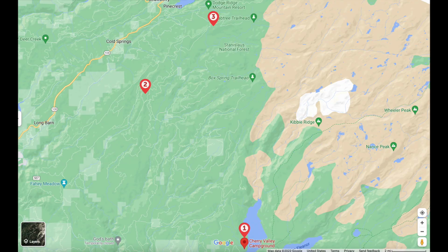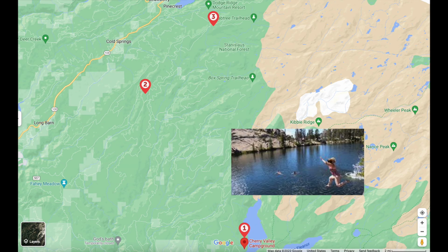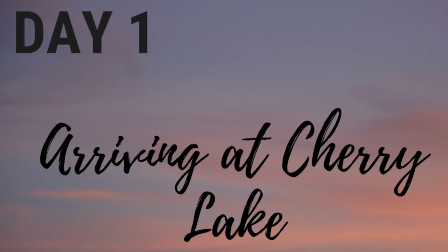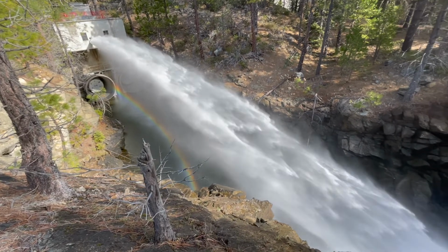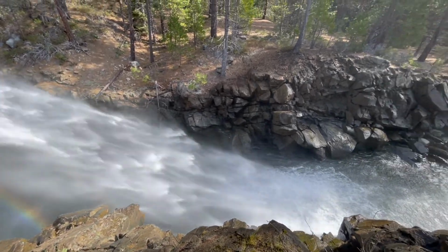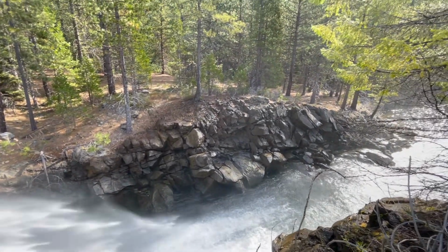The plan was simple. We were going to meet at Cherry Lake and camp. That's point 1. Head to point 2, check out some swimming pools. That's day 2, and then head home day 3. So we arrived at Cherry Lake late Friday night, set up camp, and then woke up to do a little hiking, enjoy the outflow of the lake, which was all very beautiful.